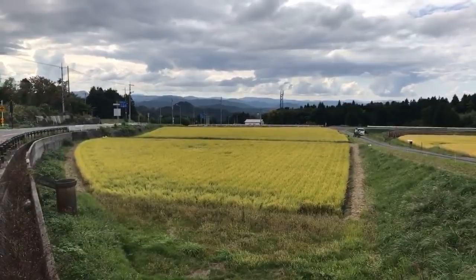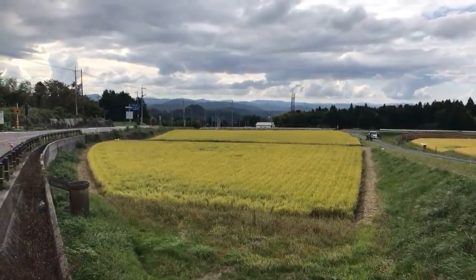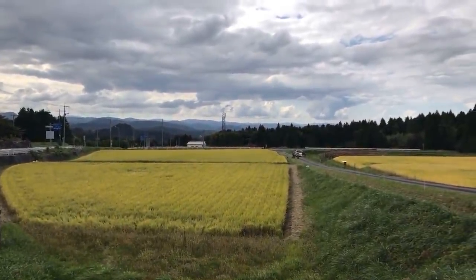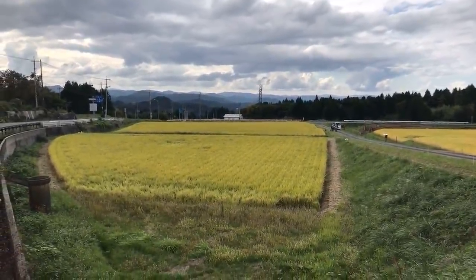That's a lot of rice. That can feed a lot of people. Just these two. I think it's owned by one family. But the rice fields here, the harvest is now, actually. Most of the places have actually harvested the rice already. So the reason why we stopped here is this is one of the few places that haven't harvested yet.